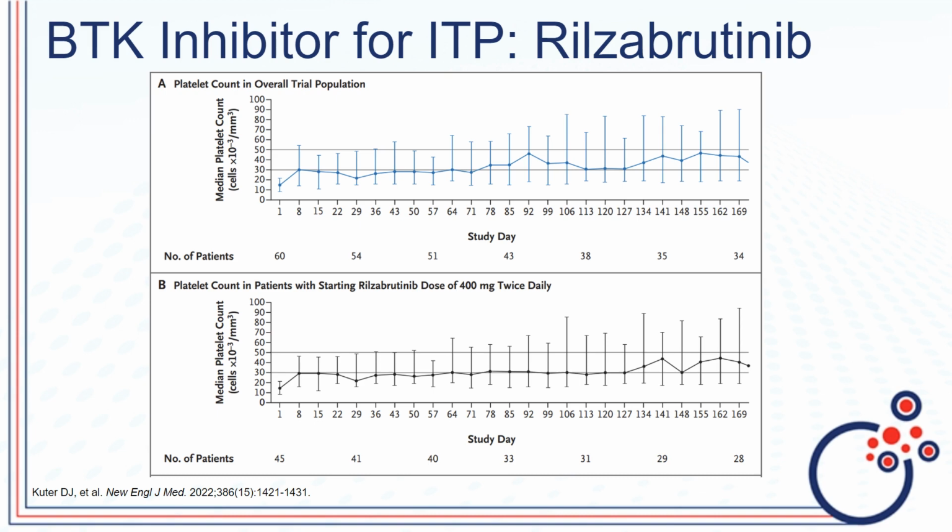So, many immune modulatory agents in ITP may take longer times to work, and the median time with this study was just 11 and a half days. Among patients with a primary platelet response, the mean percentage of weeks with a platelet count of at least 50,000 was 65%. And of course, importantly, Rilzabrutinib was well tolerated. All the treatment-related adverse events were grade 1 or grade 2, and they were transient. No treatment-related bleeding or thrombotic events of grade 2 or higher were observed.